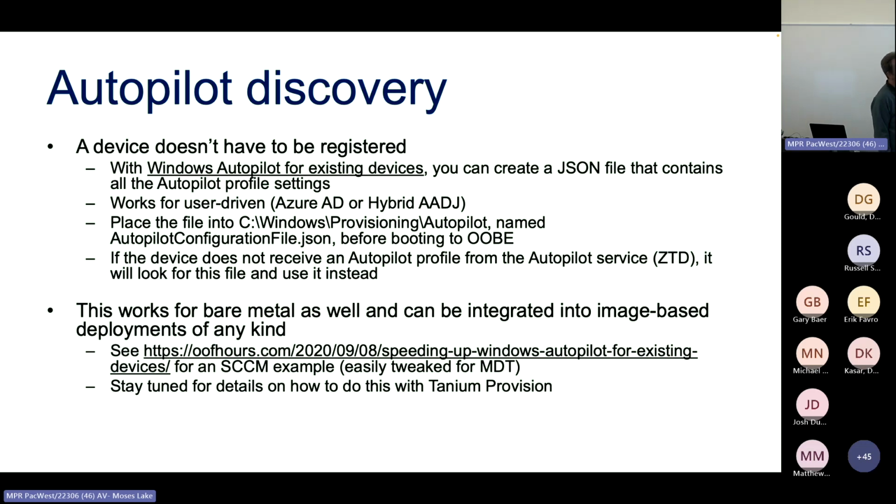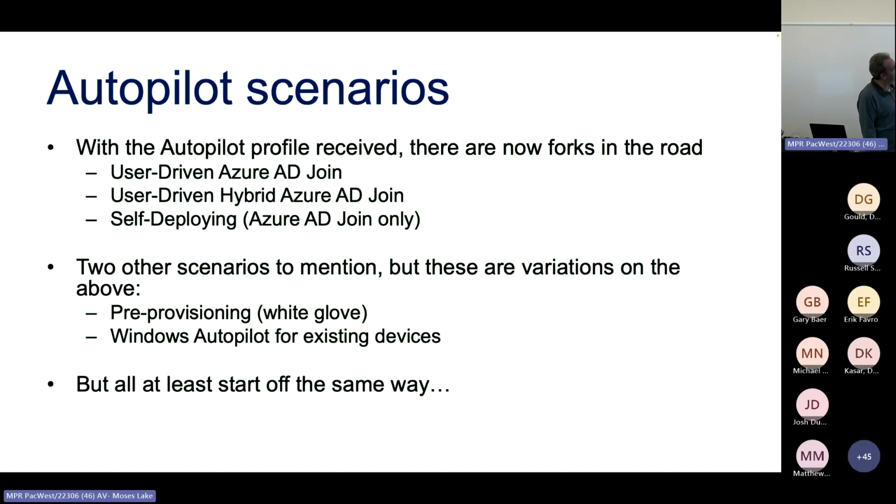You could create a VHD template for a VM and inject that AutopilotConfigurationFile.json into it, knowing that every time you boot a new VM created off of that template, it's going to go through the Autopilot process because of the existence of that JSON file, without you needing to register it at all. So it's worth considering. It has some uses, but it also has some limitations.